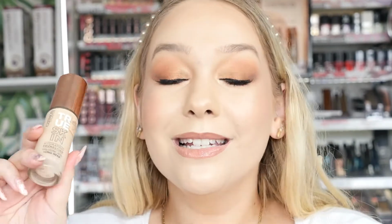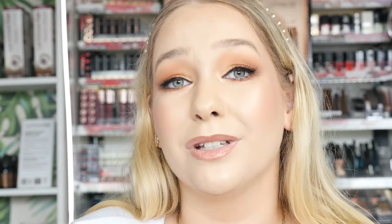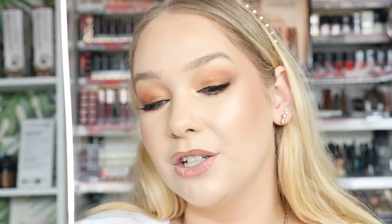I am honestly in love. I loved how this foundation worked with all of the rest of the products I used. My skin looks so radiant and natural. I'm loving the shade. It didn't oxidize at all on me. I do not look orange. I'm really loving how this True Skin is wearing on my face. It just is looking really nice.